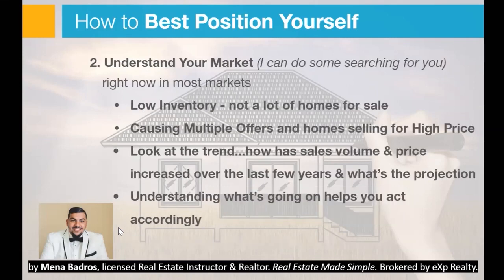A second thing you want to know to best position yourself is really understanding your market, and I can help you with that. I can do the searching for you. Right now in most markets across the US, and this may differ based on your location, there is very low inventory, which means there are not a lot of homes for sale. That is causing multiple offers, and homes are selling for high prices. You have a lot of people that want to buy homes, but not so many homes for sale, so multiple people are going after the same home. That creates multiple offers and causes homes to be sold at high prices.